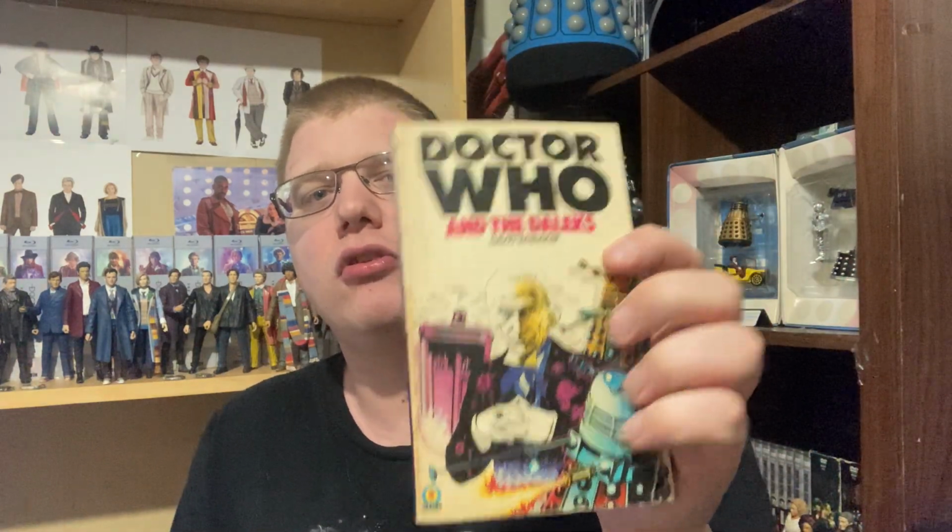The stories I've got on Target book are of course Doctor Who and the Daleks, which is a fantastic piece of Doctor Who writing. I got this from the Books and Collectibles store that I went into yesterday, and I got a fantastic handful of Doctor Who. So I picked up this little beauty, Doctor Who and the Daleks for season 1.